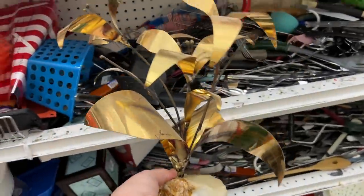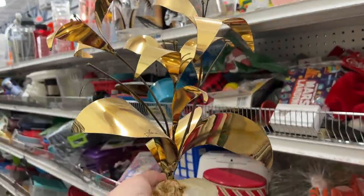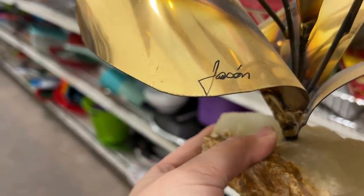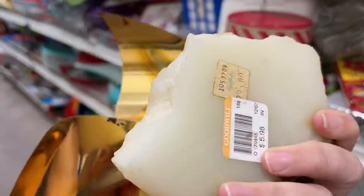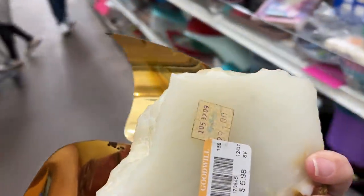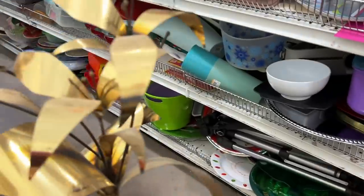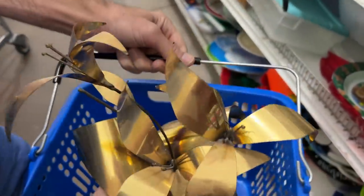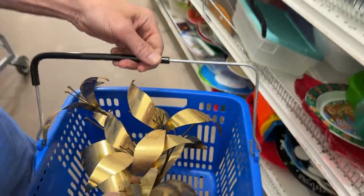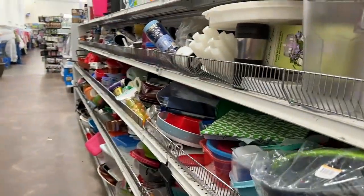Just spotted this on a shelf up here. It's signed. I don't know if that's the artist. It was $29 originally. That looks sharp. It is a little sharp, but it's kind of cool. It's very mid-century to me. I gotta go this way.